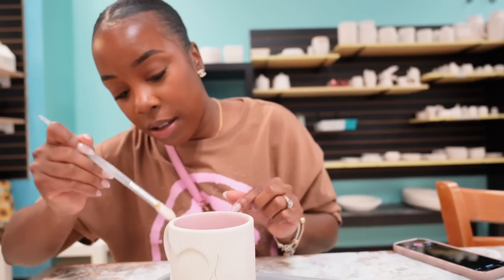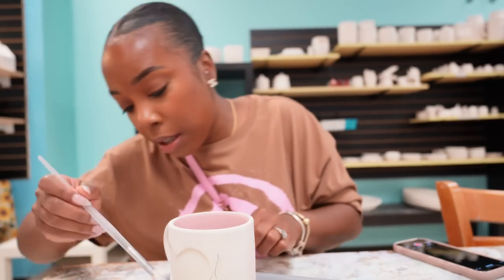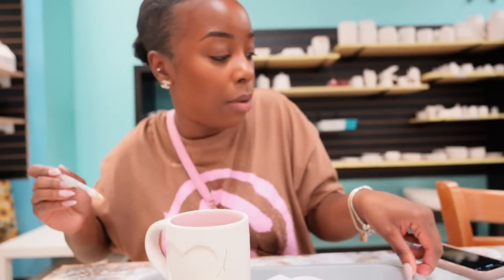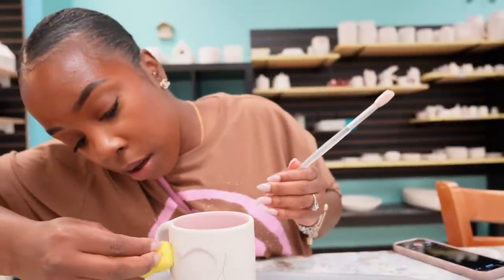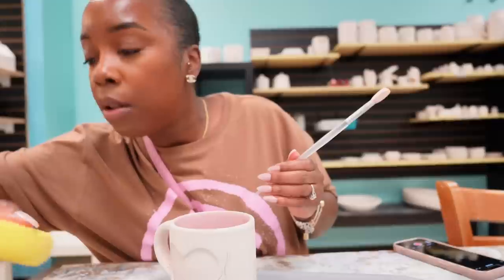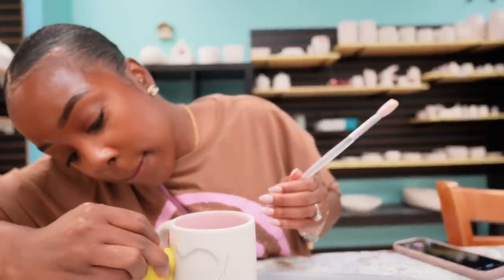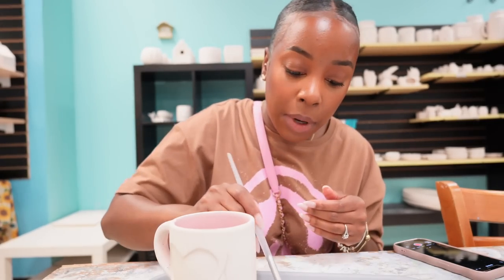I'm excited. I think with this one I probably just need one layer. Oh crap, I hit the heart. That's okay, I'm going over. That's probably what this is for, to wipe it, I think. Gotta be careful when I get to the front.